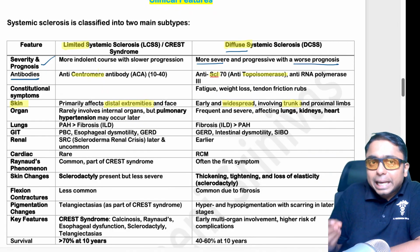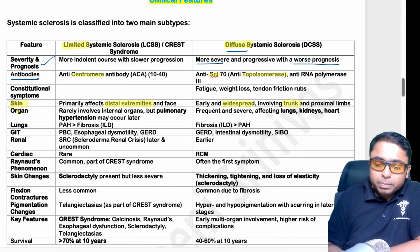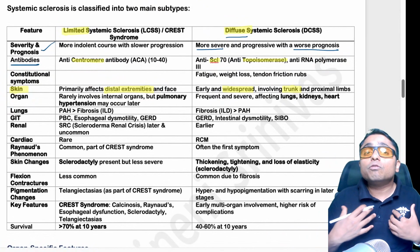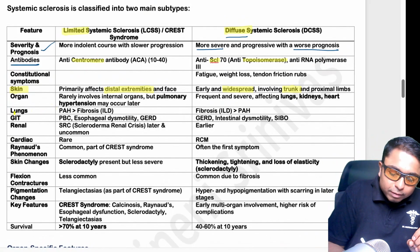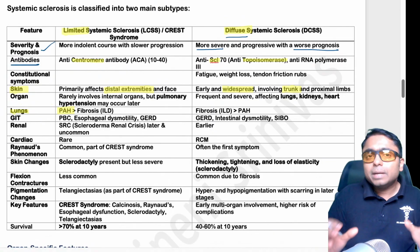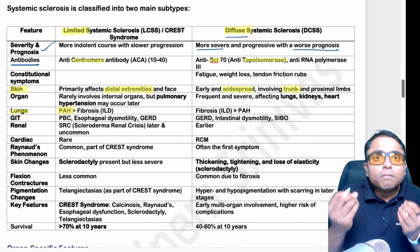It is anti-centromere antibodies in the limited variety, and it is anti-topoisomerase in the diffuse variety, also called anti-Scl-70. And in the organs, remember the most important cause of death in systemic sclerosis is the involvement of the lungs. In the limited variety, we are going to have involvement of the lungs with pulmonary artery hypertension. Remember, in the limited variant, the most important part of the pathogenesis is going to be the vasculature.